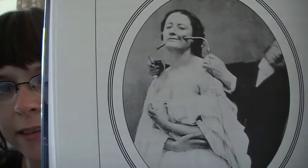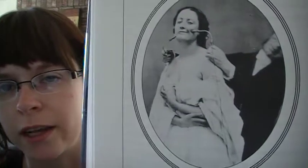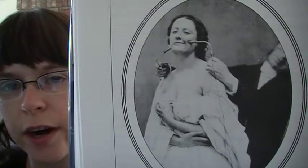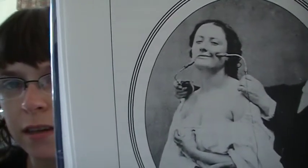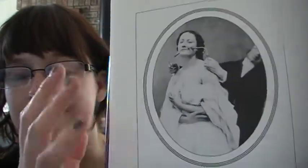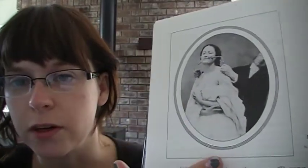Those are electrodes that the doctor's holding to her. Now notice how her clothes are hanging off and she's got this look on her face of enjoyment. The thing that's very frustrating about this photo is that I looked in the book for an explanation of either electrotherapy or hysteria or something like that, and it's not in the book. They don't even explain what's happening in this picture. All it says is electrotherapy, National Library of Medicine.